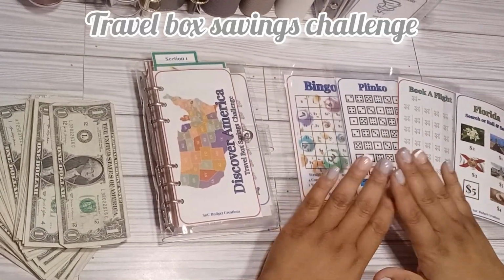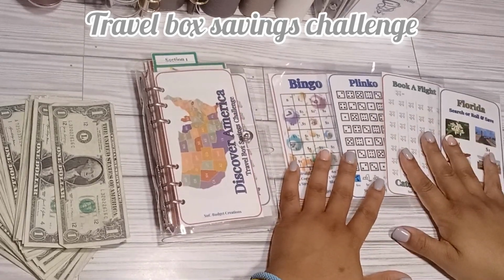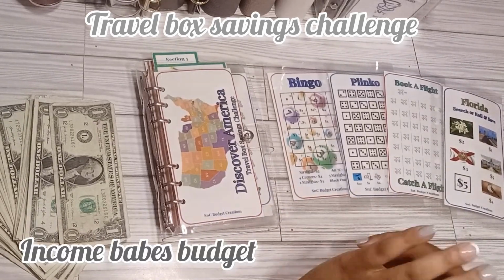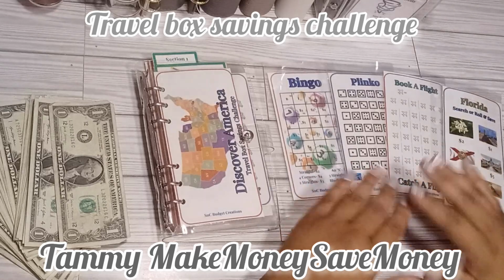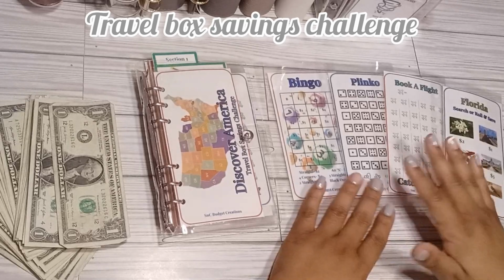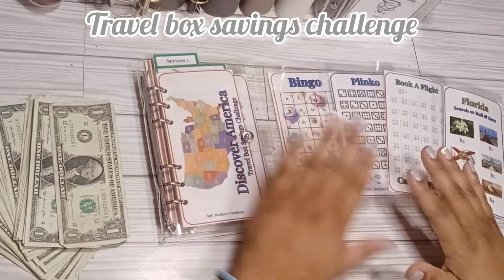Today we're going to be doing a travel box, and it is a new savings challenge that I made that is inspired by Income Babes. I actually had help from Tammy from Make Money Save Money, so this is something that is in the shop, but I just wanted to show you a little bit of it before I started playing. These are just a couple of things that are in it, and I'm going to place it in here so that you can see.